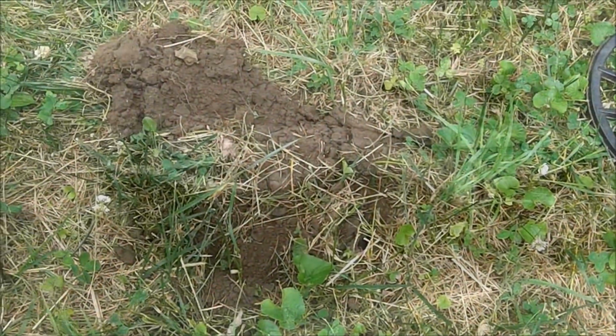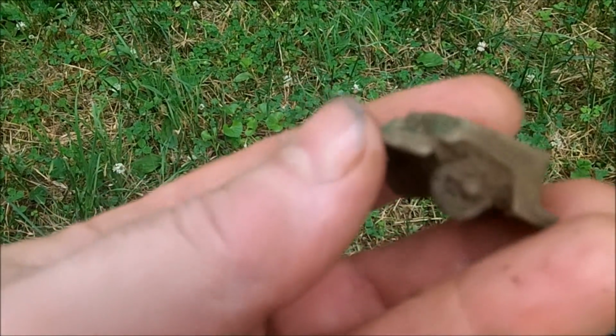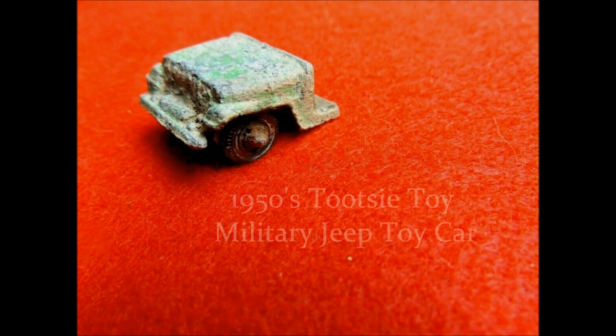Well, next thing was gonna be like a 27, 28, and another Tootsie. Only half of one though, the front end, and looks to be an early Jeep. So that is pretty cool, and just thought I'd show you that one.